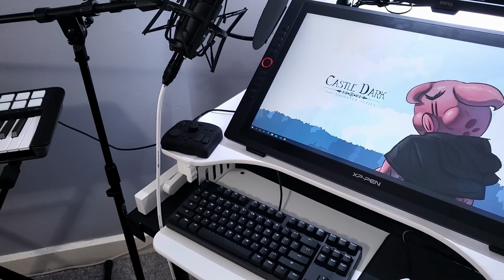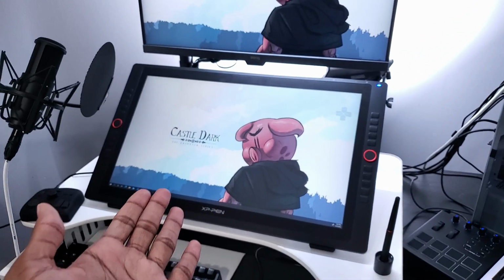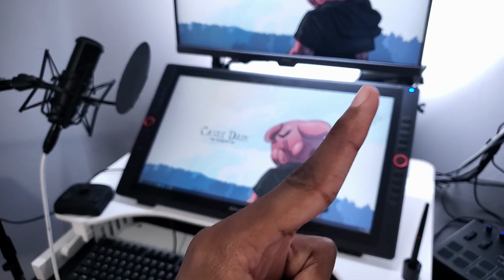I use my TourBox for the express keys now. It's really nice. It's really well built. I have a review on it right here if you want to watch that.